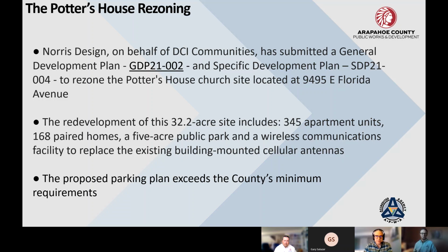The site also includes a 5-acre public park and will include a wireless communications facility, also known as a cell tower, which would replace the existing antennas that are mounted on the Potter's House building, which will be demolished if this project moves forward. It's been through one review through county staff, so there is the potential for it to change as we go through multiple rounds of review and the applicant refines their plans based on county feedback.